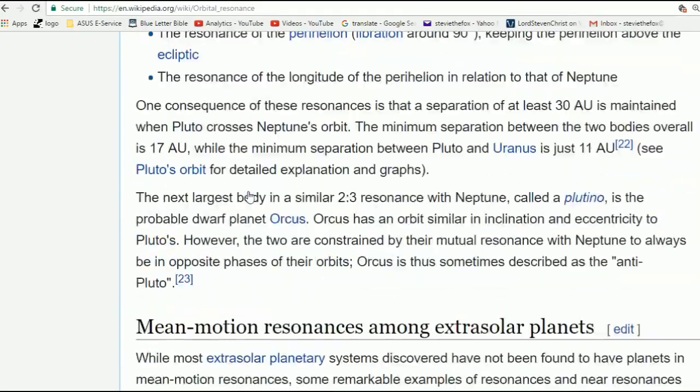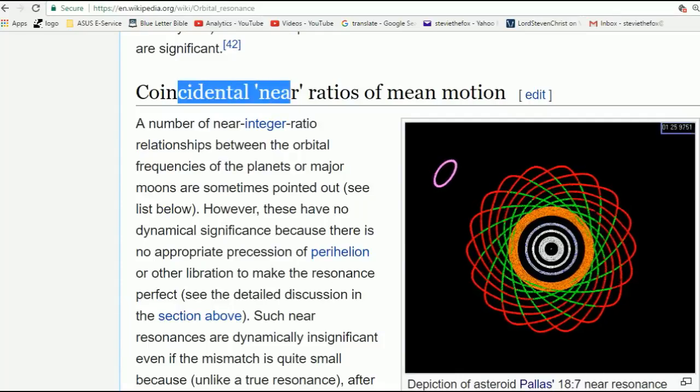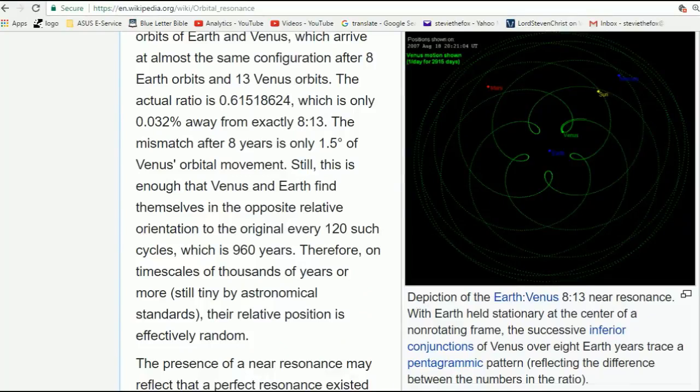But going down here a little bit further, I want to get into the coincidental near ratios of mean motion. You've seen this before, right? The Earth-Venus. Well, actually, it's not the Earth-Venus because you're inside a concave stationary Earth. It's actually Venus and the Sun. But they have an 8 to 13 near resonance, you know, every 8 years. And then Venus is going to make the pentagram in the sky.